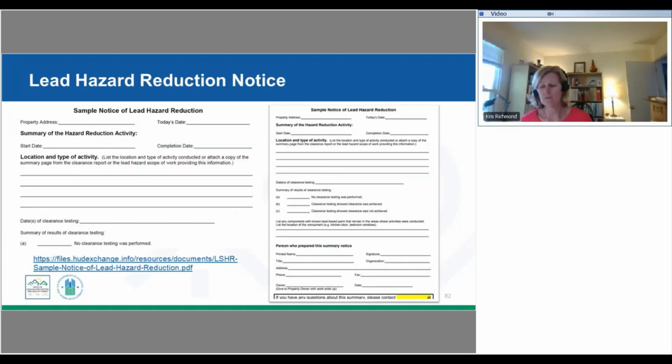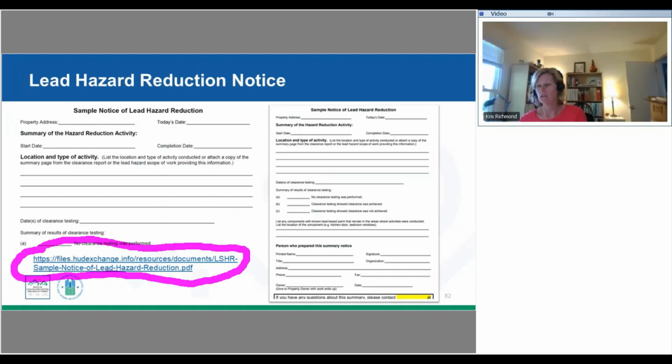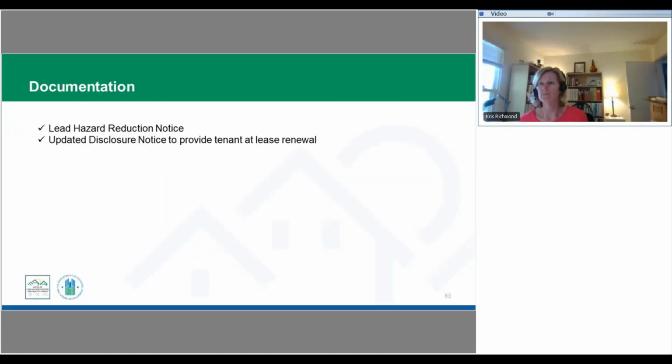So here's a sample of the notice of lead hazard reduction activities. This sample includes all the regulatory requirements and that information that needs to be given to residents. The grantee can add more information. They can change the format, but you cannot delete any of the required elements. And like I said, it does need to be provided within 15 days of completion of the work or achieving clearance. We do have the link here if you wanted to go directly to this sample form, or if you're in the toolkit and you're in the lead hazard reduction unit, it's also available in there as well.